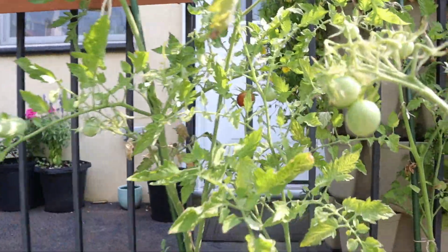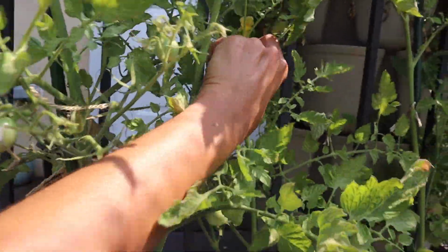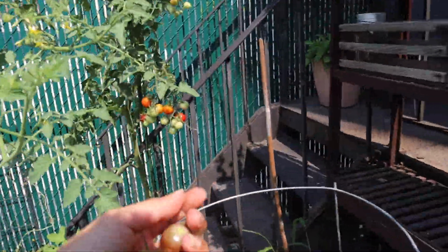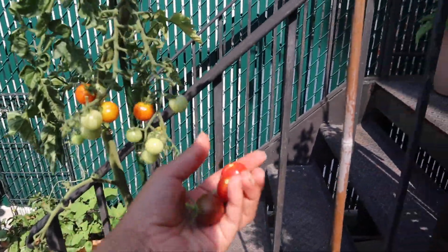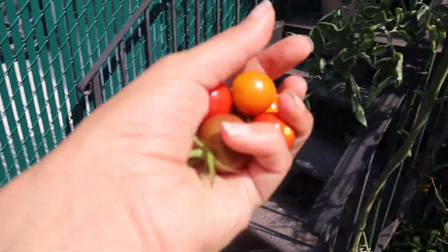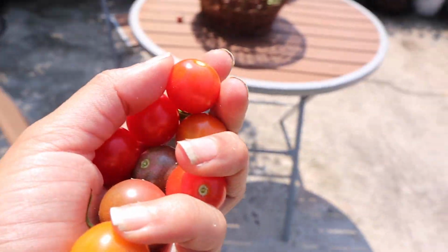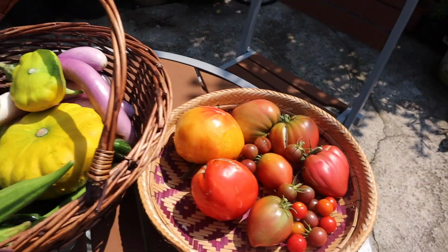So not as many left, just a few more, and I don't have as many of the red ones as I have of these guys here. I also harvest these when they're orange. They're all gonna turn red like this. I do take them out when they're orange because they turn red so fast, and when I'm harvesting I like to harvest a bunch and leave it inside, ready to use when I come home. So here we go. Not too bad so far.